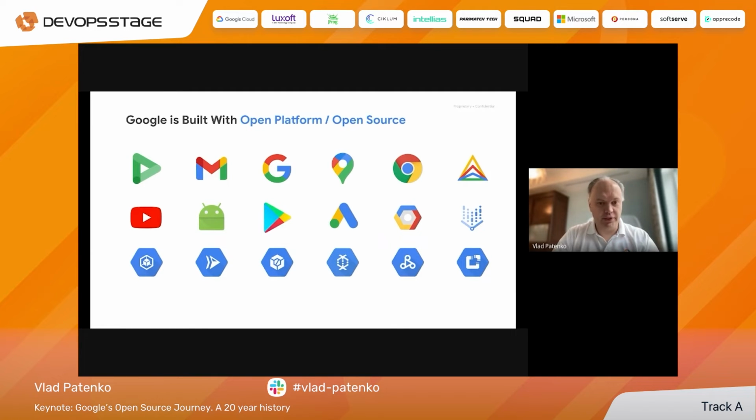Here, you can see a list of products that use open source technologies. You can probably recognize icons for very popular solutions like Gmail, Search, Maps, Chrome, as well as solutions like GKE, Cloud Run, Dataflow, and some others used by IT professionals to build their own systems.